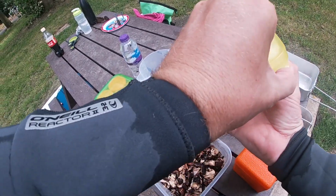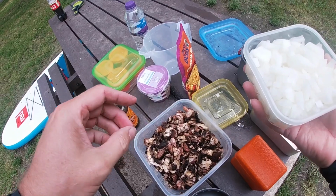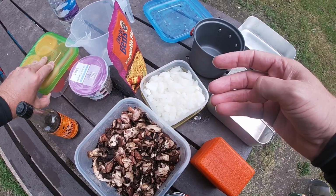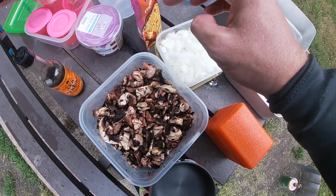Probably got more than enough actually, so probably do some stroganoff for me tea tonight or something. Don't know yet, haven't decided, but yeah, there's the onions. So go to our other pot, which has got all my sauces and everything.